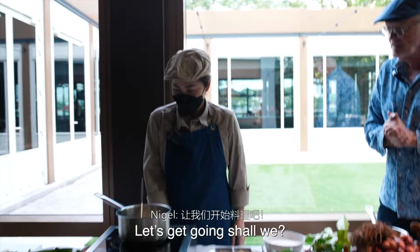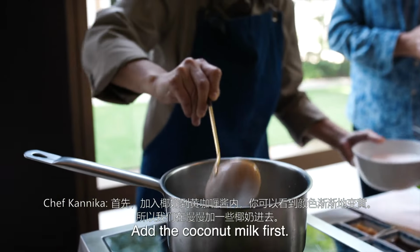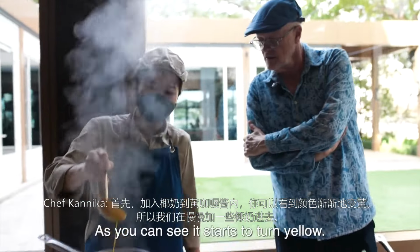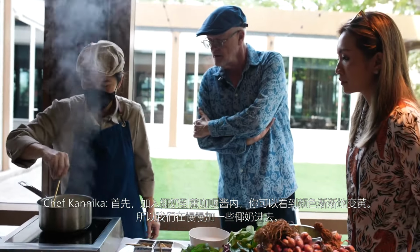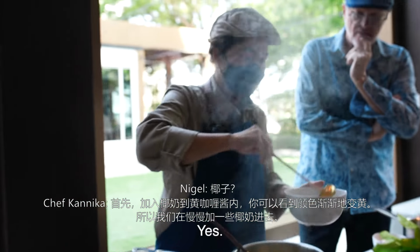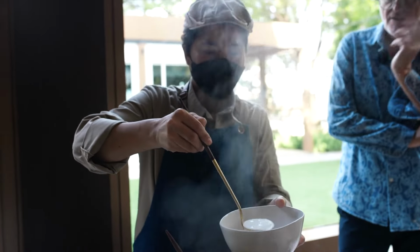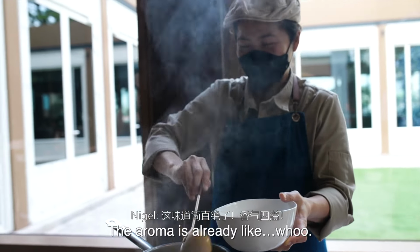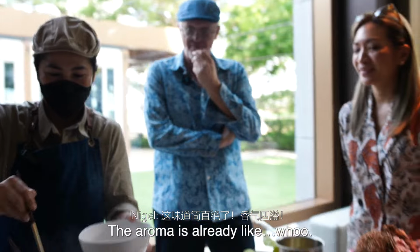Let's get going, shall we? Add the coconut milk first, then the yellow curry paste and shrimp paste. As you can see, they start to turn yellow. So we will add some more, a bit more coconut. That's so sensational. The aroma is already, woo.